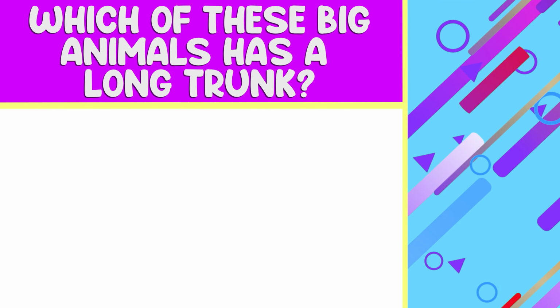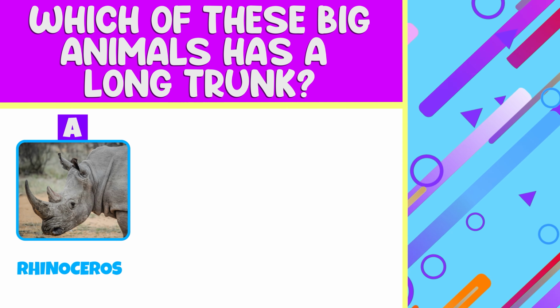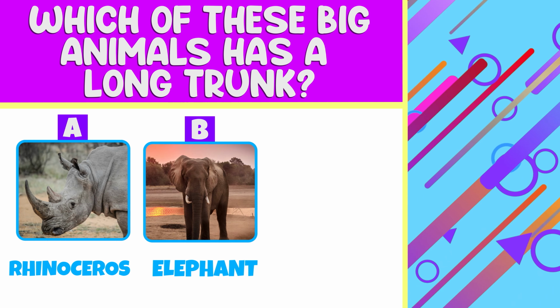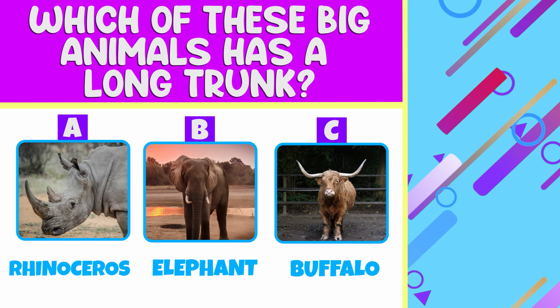Which of these big animals has a long trunk? Option A, rhinoceros. Option B, elephant. Or option C, buffalo.